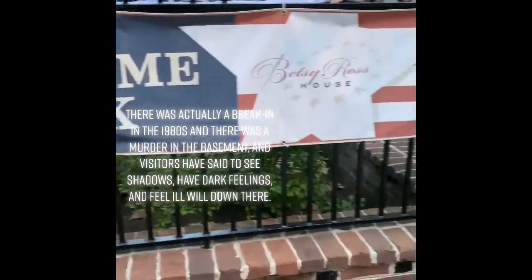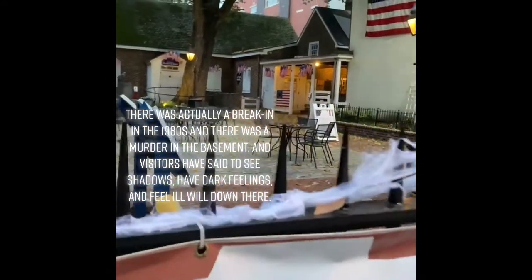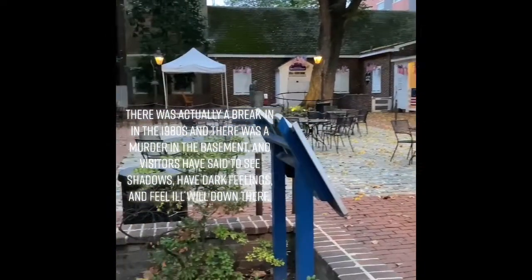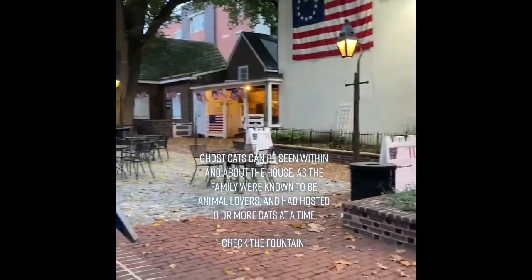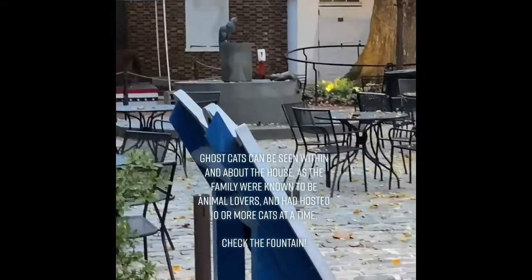There was actually a break-in the 1980s, and there was a murder in the basement. And visitors have said to see shadows, dark feelings, and ill will down there. Most cats have been seen within and about the house, as the family were known to be animal lovers and had hosted 10 or more cats at a time. Check the fountain.